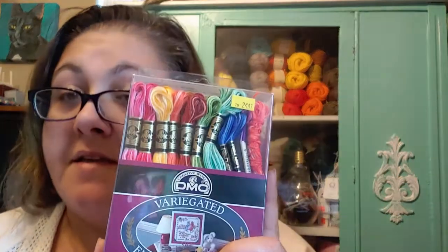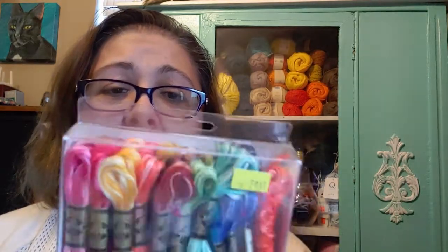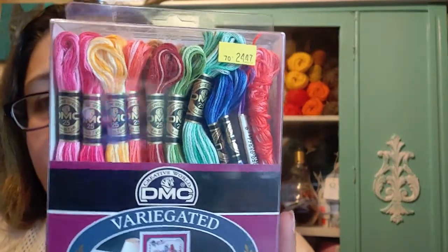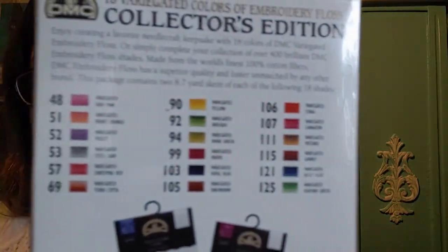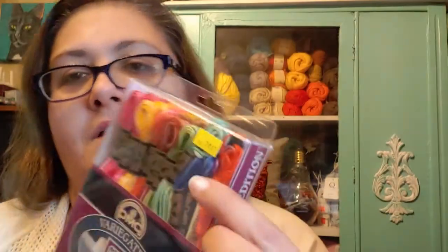Anyway, I found this. I did not pay $24 for it, but it's called New to You. It's variegated embroidery floss, and I thought it was really cool. When I go into the store, I typically don't see the variegated. Maybe I'm just not looking hard enough, but it has a lot of different colors in here. All of these colors are in the box. And you can tell I've used it, but there are two of each color.